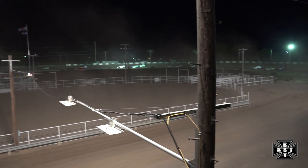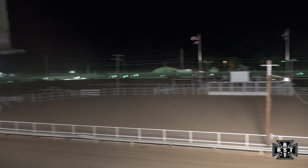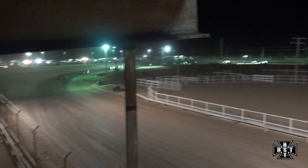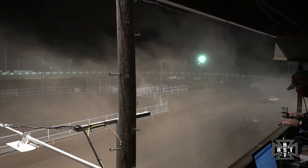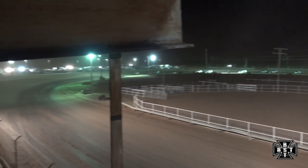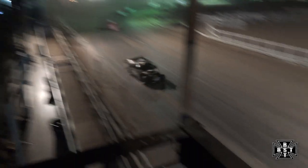Battle for that fourth spot. Alvarado peeks to the outside of Greg Gustus. Everybody now searching that low groove of the racetrack as we work down the front straightaway. Laps winding down. John Hansen running out of time here in the IMCA modified feature event. This time by Brandon Clough, the 20B will get the white flag one more time around.